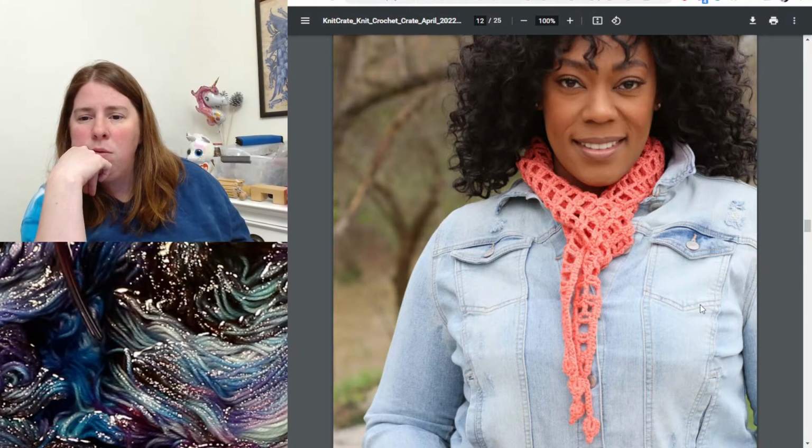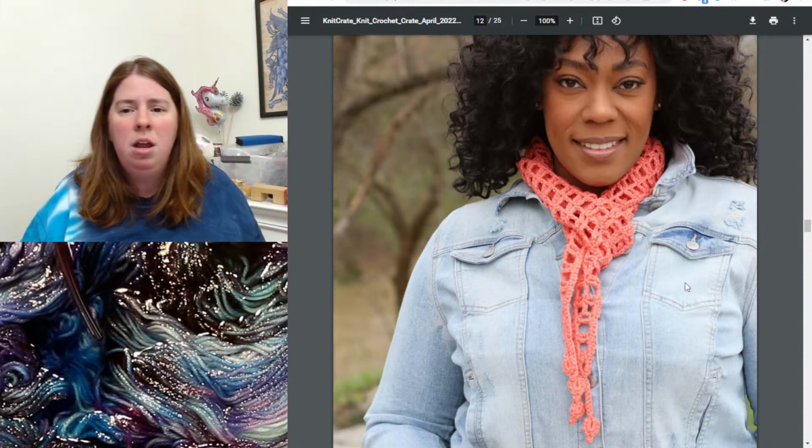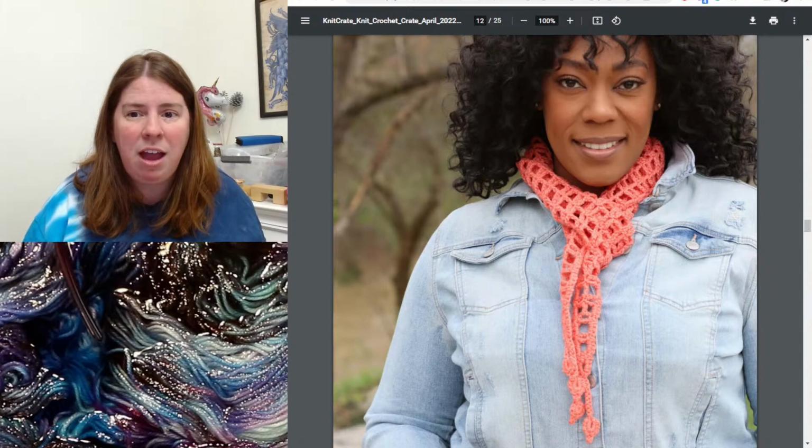I think that I want to make that, but not out of this yarn. I might pull a different one. But I think that it's cute as a headband. I really like the way that that was styled. So that is something I will definitely have to consider.